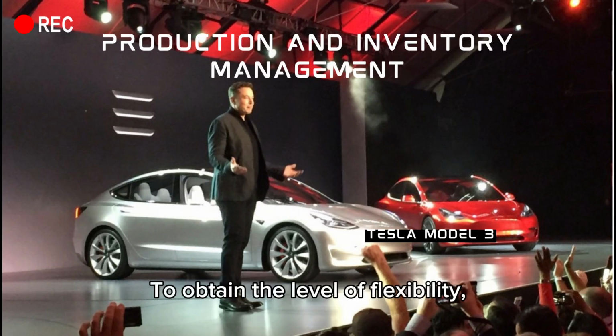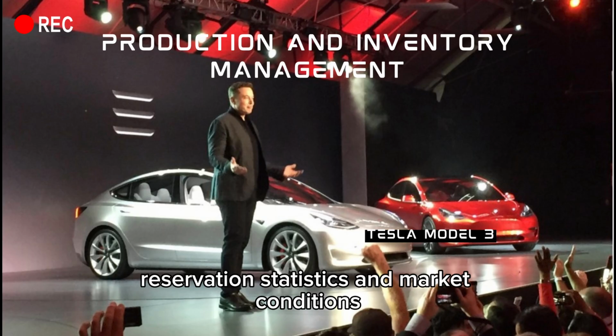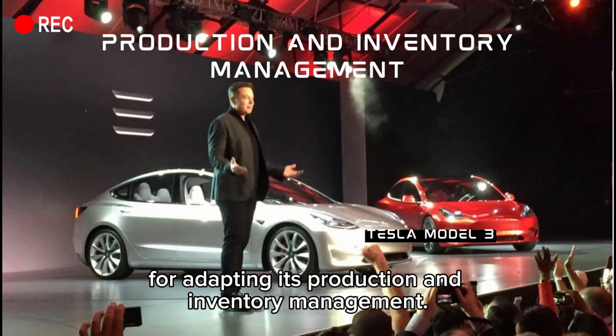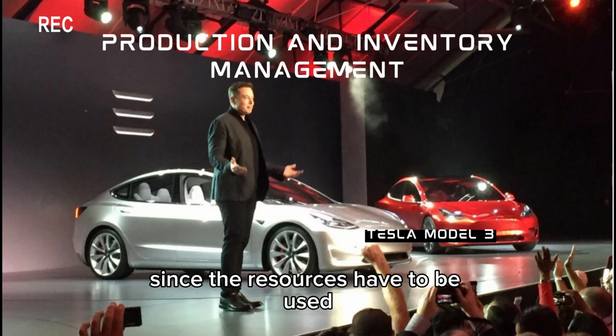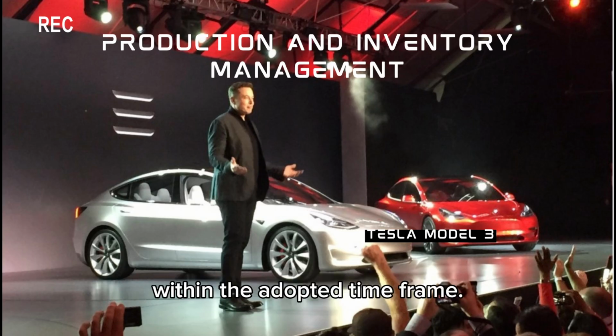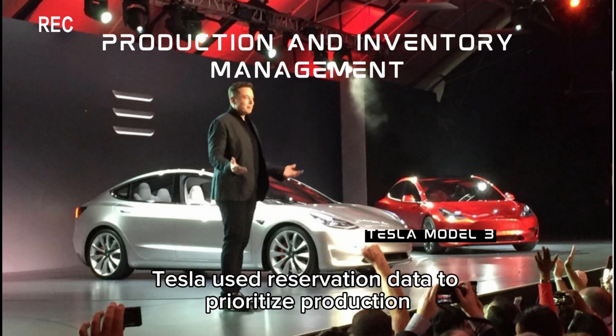For the third strategy, they have production and inventory management. To obtain this level of flexibility, Tesla applies live sales data, reservation statistics, and market conditions to adapt its production and inventory management. This eliminates the buildup of a large inventory of resources since the resources have to be used within the adopted time frame.